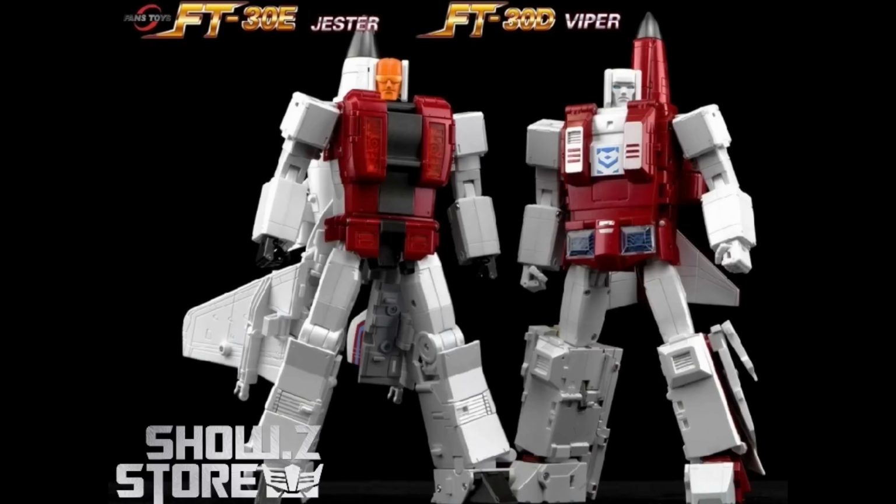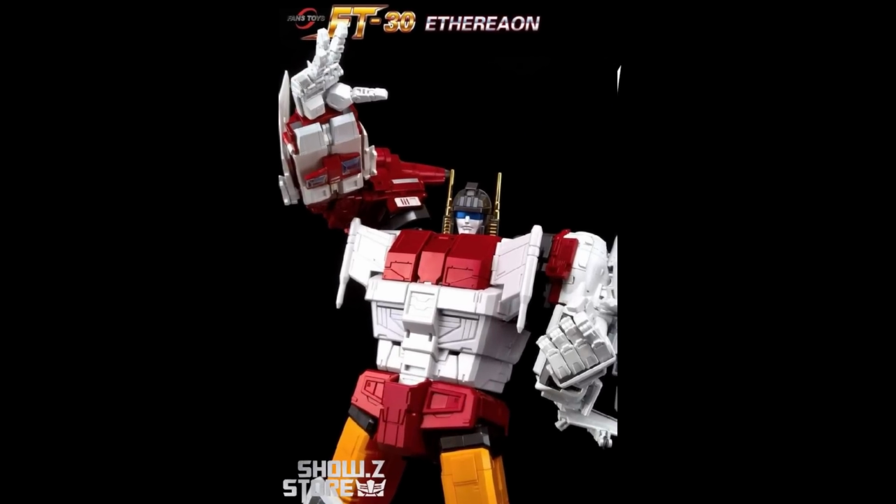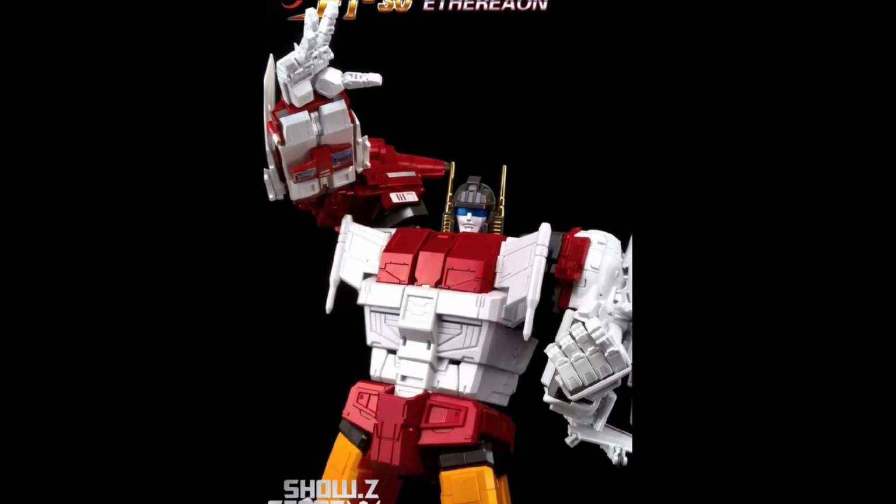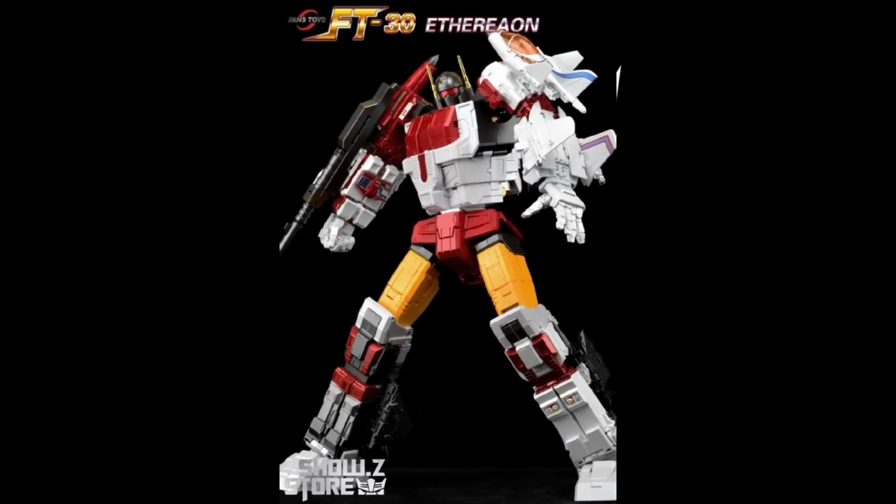But then again, Jester. I'm pretty sure Jester is going to be similar in transformation, similar in everything to the Viper. So the core bot, about the same. The question lies in what are the parts and how will the parts work? How will the parts interact and combine? And what's the process to getting there? It's going to be interesting to see all of that. And I do have mine coming.